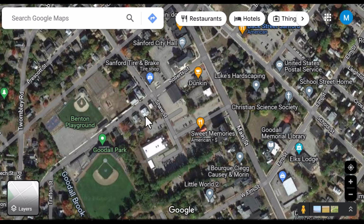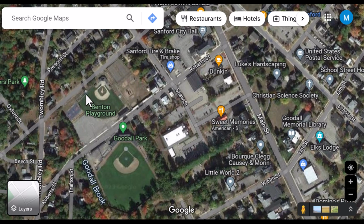Now, Sanford's a city with over 20,000 people, so I can't talk about everything in one video. Like pickleball, I'd love to talk about that, and Planet Fitness and all the different restaurants. But let's just come down here. I'm in Benton Park. Right here is where I parked.